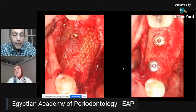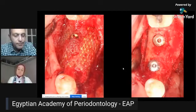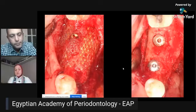Maybe I have my own reason to ask about this, because I used to have a lot of failure with the titanium mesh in the anterior region. It was a pain, and it wasn't a good modality for me. Yes, that's why I'm asking you. Yes, of course. Maybe it's about the tension of the flap.